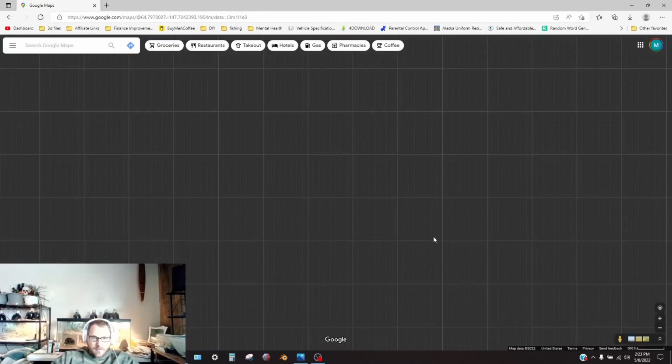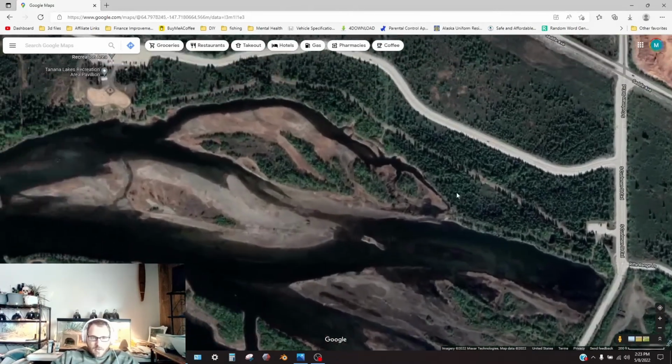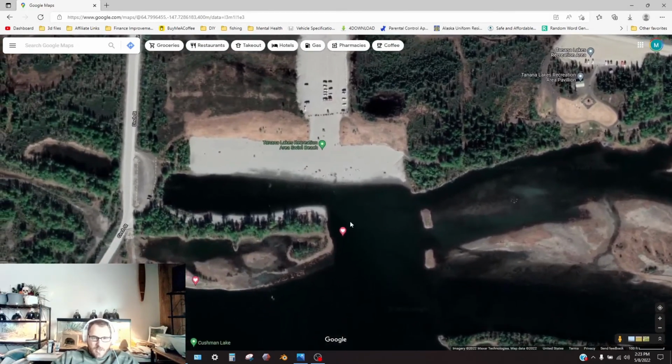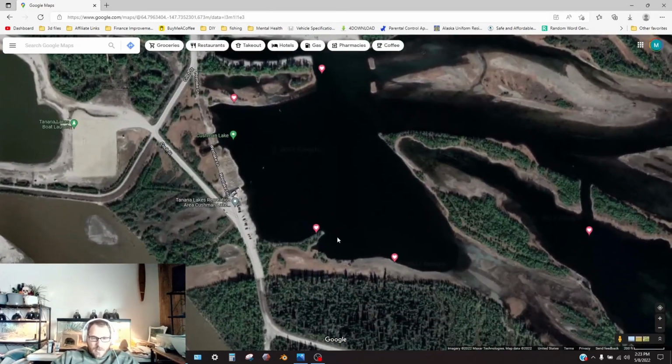Now we'll flip to satellite mode, right, and zoom in a bit. The playground is right here, the swim beach is right here, and then that peninsula is right here, and then the floodplain is right here.